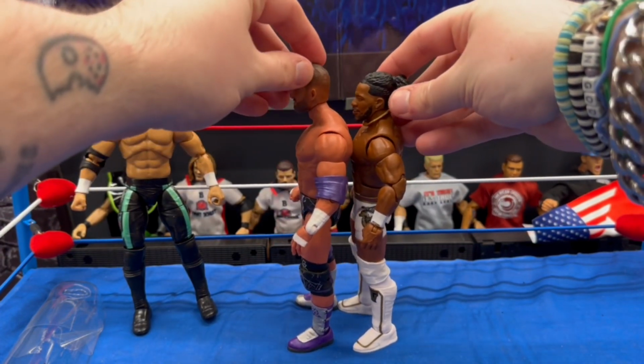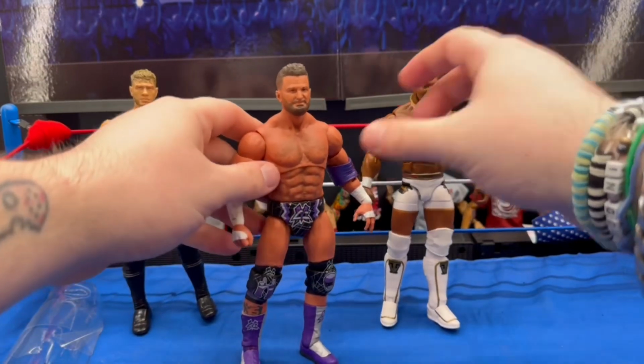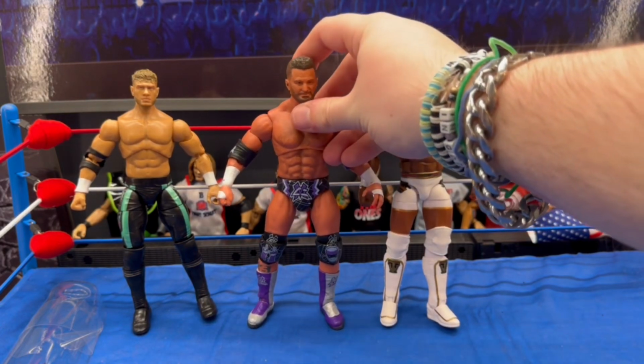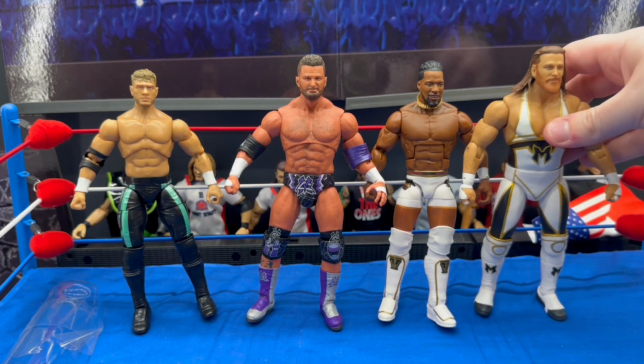That just sucks, man. I wish they were more in scale, and I wish I could capture how wide these figures are. They're so wide. So yeah, that sucks. Not a huge fan of the scaling. The head is just massive compared to everything. They're just big figures. Like I said, it feels more like a Deluxe Aggression up next to a Mattel.